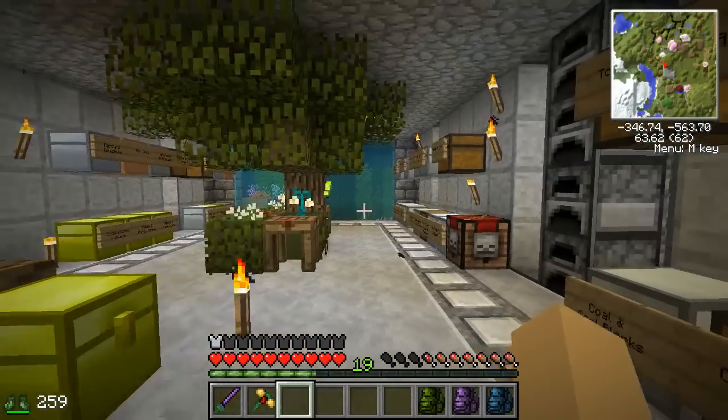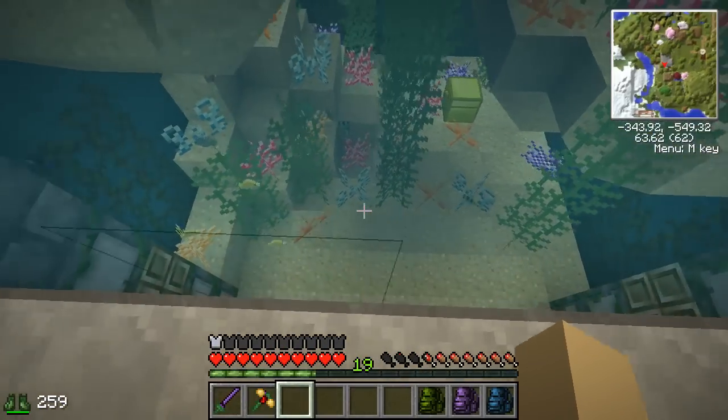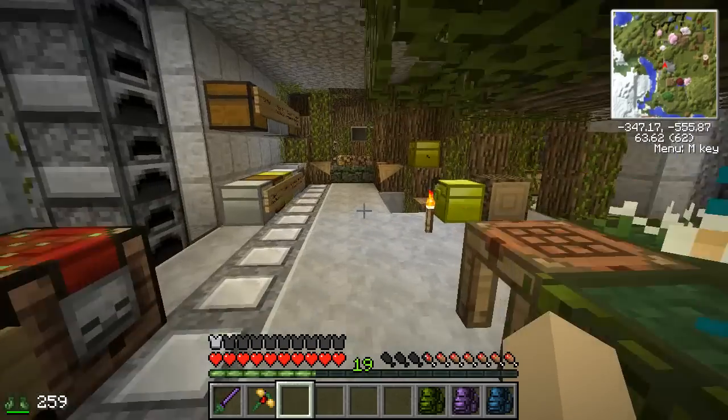Oh gracious. Oh, and then yesterday on market day we got some starfish. So I think we might get our snorkeling gear out later and add the starfish to this tank. I think that would be awesome. So we'll possibly go do that later.